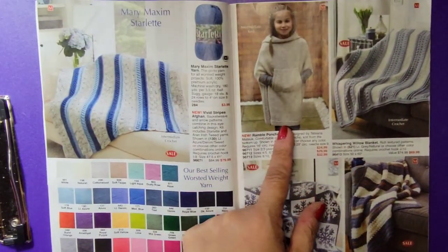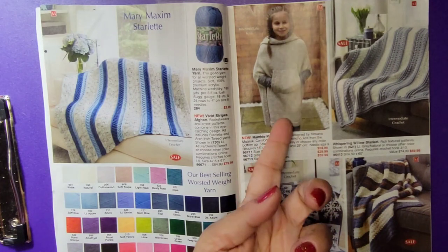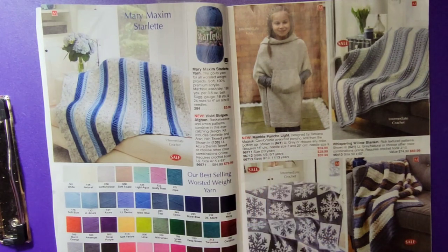Okay, now that's nice for whoever knits. Oh my gosh, you can imagine this on your daughter, niece, or granddaughter. That is pretty. Let me see. And it says new. It says Ramble Poncho Light. Wow.